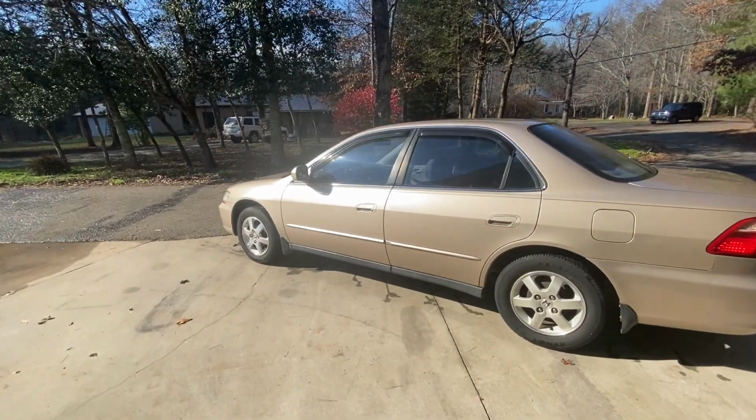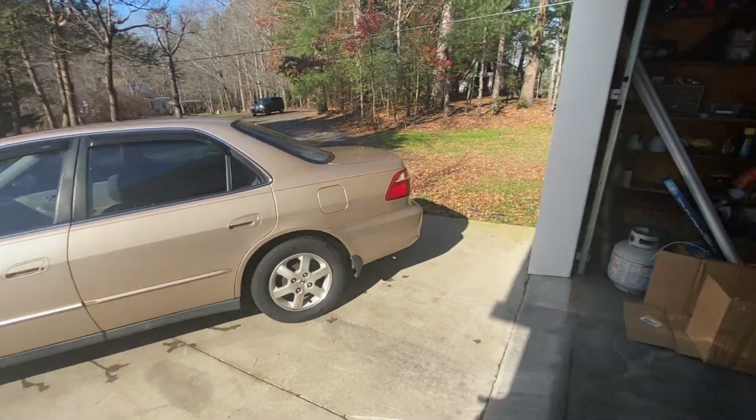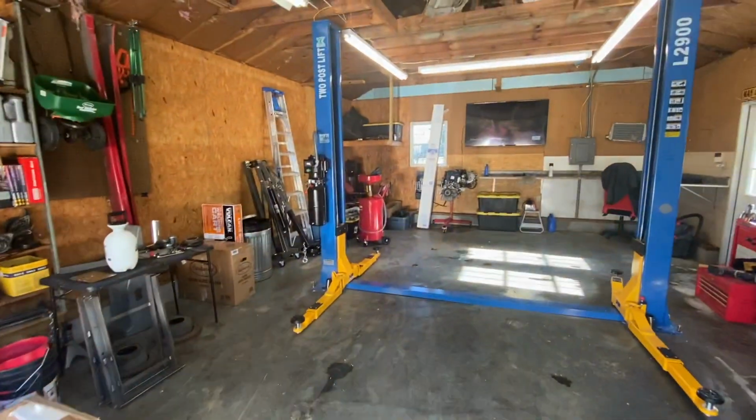Best and easiest little service I've done yet. So with that being the case, I hope it continues that way, and we get a lot of good use out of this guy. So for the plans today, I've got a pretty lengthy list. I'd like to go ahead and get this Accord put back in the front driveway.